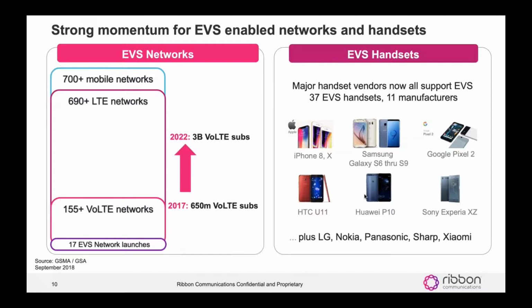So there are approximately, according to GSMA and GSA organization, 700 plus mobile networks in the world, which are offering 2G, 3G, 4G, etc. All the mobile services. And what we know today is, LTE network as a basic data overlay is pretty much built out in most of these networks. So everywhere in the world we have LTE networks, and in some countries multiple LTE networks are available. That's what this report is showing.